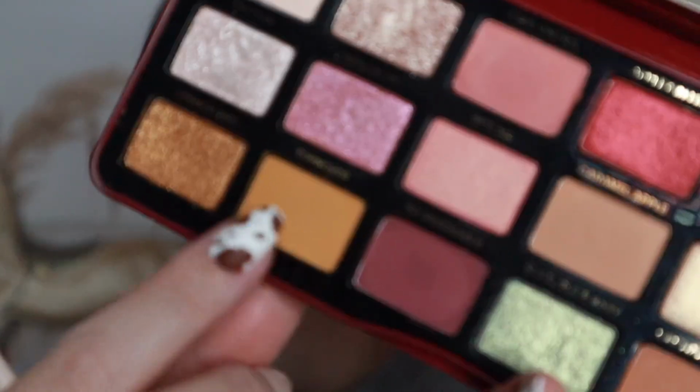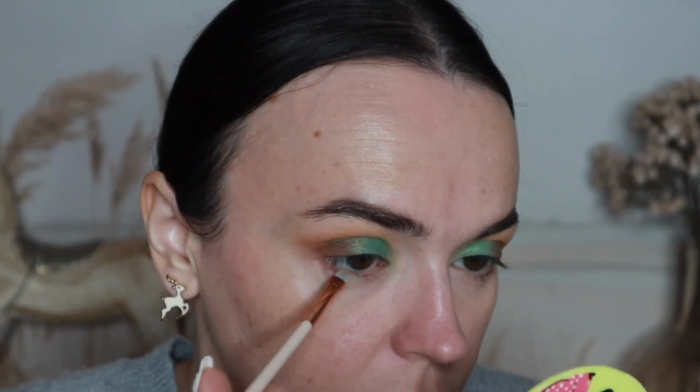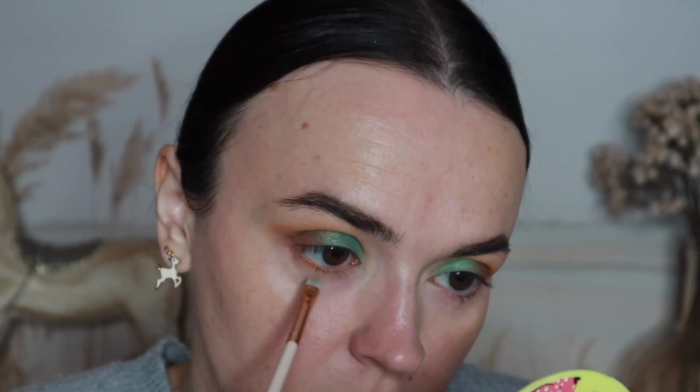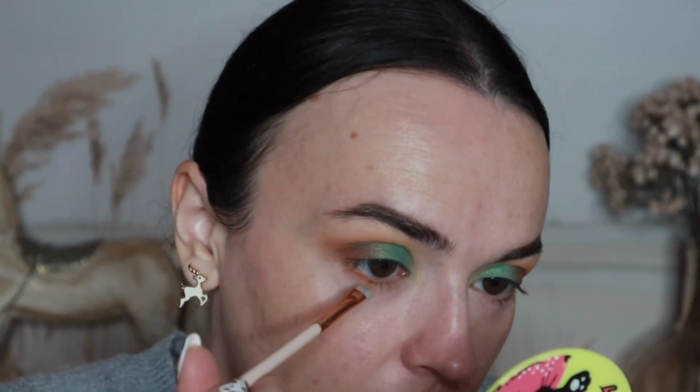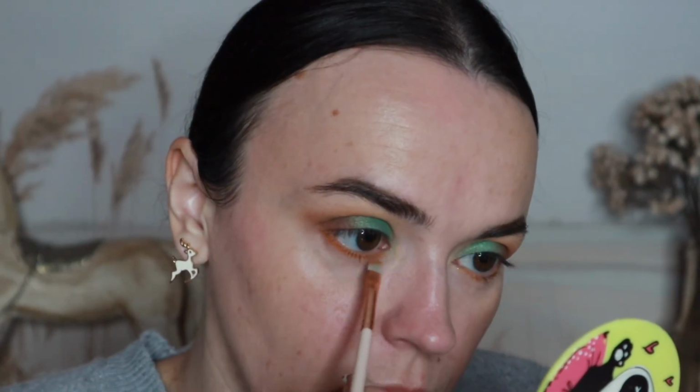Okay, on a colourpop E6, which is just an angled brush, I'm going to go back into that turnover shade, and I'm going to run that across that lower lash line. There's actually another shade that I think I'm going to put over the top of that one, but I wanted to place this shade down first. Okay, and then on that same brush, I'm going to go into the shade Crunch Time, and I'm going to place that over the top of where I just placed that shade. This will give it even more of that golden look.